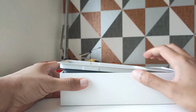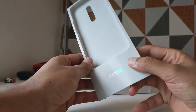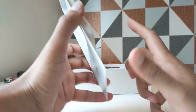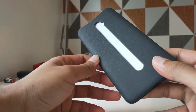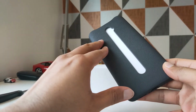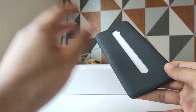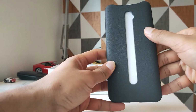Okay, let's see what other goodies we get in here. So there's this plastic kind of recyclable bit. Nice, quite solid, nice for them to use that. Okay, we've got this protector of the phone. Now this is different to the Oppo Reno 2. The Oppo Reno 2 has kind of a leather effect, and this one has a different one.